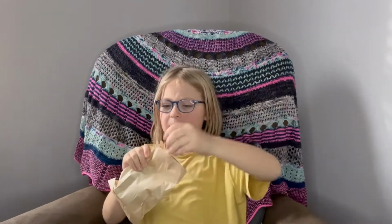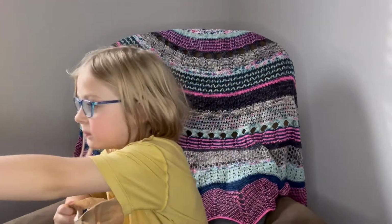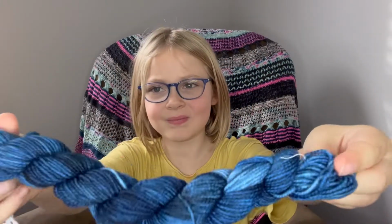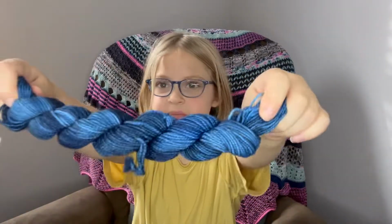That's it. I got a rip. Oh, there we go. That felt good. This is 17. Oh, it's so pretty. I know, right? This is called Dimitri. I like me some Dimitri. Look at how rich that blue is.